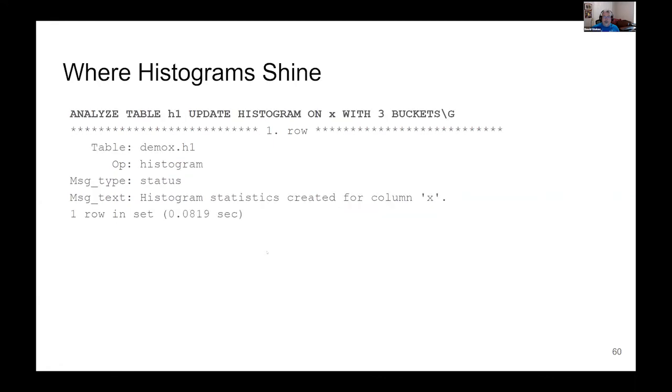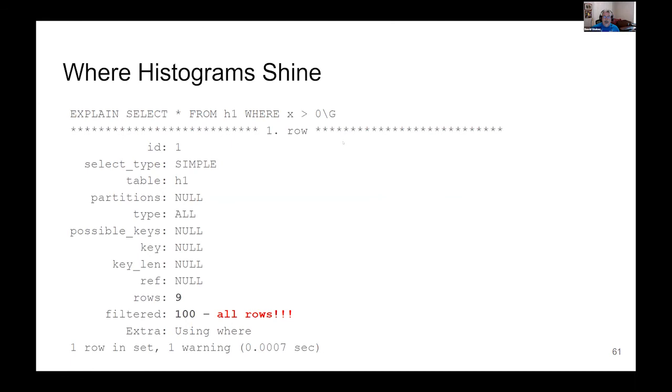But remember here, it thinks you're going to have to read 33% of our 9 rows. So let's create a histogram with 3 buckets. And this time when we run the same query, select star from H1 where X is greater than 0, it now knows that it's going to have to read all the rows of our 9 rows to get all those values, where before it had a rough idea of how much it had to read. So this was able to give us a better estimate. So instead of saying, I can do this in 2 days, it knew it could actually do it in 4 days.